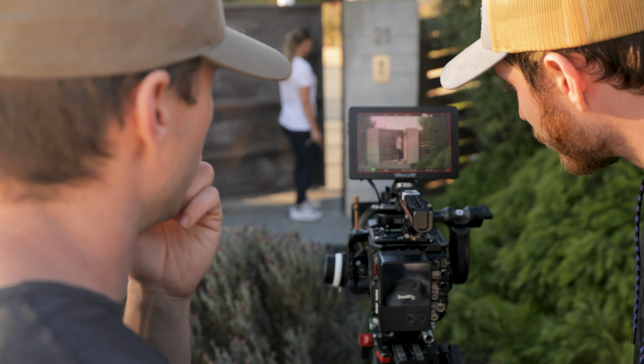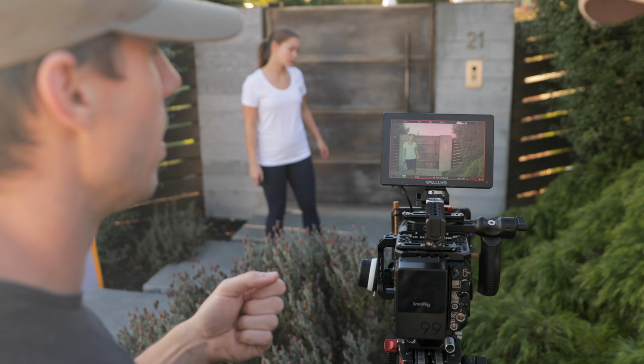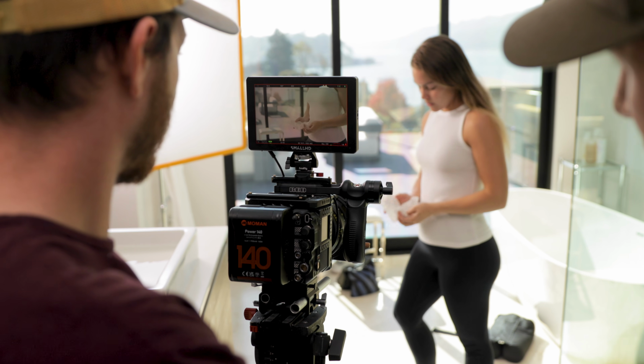When working with your actors, give them the proper time and space to get the scenes correct. Clearly communicate on each take what you liked from that take and what you are wanting different for the next one. But be patient with them, because they are the ones in front of the camera and they are the focus of the commercial.